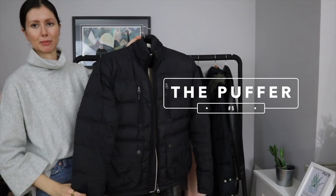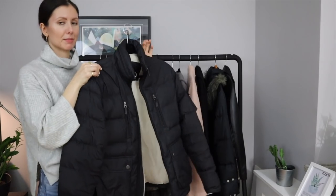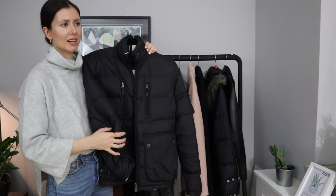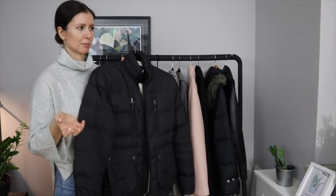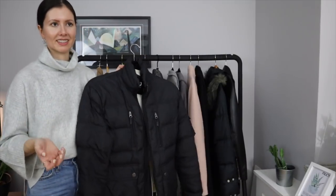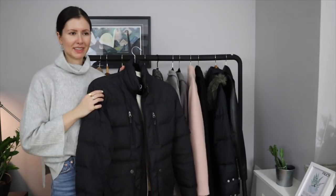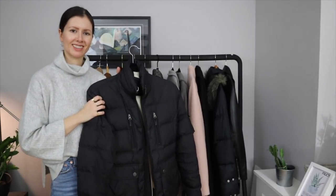This one is actually my boyfriend's, but the idea is there. It is just a bomber style puffer jacket that is down filled. It's meant to keep you warm. Puffer jackets are everywhere this season. Aritzia has a really cool one called the Super Puff. Kendall Jenner wore it. I'll link it down below. But the idea is, I'm liking this, it's very athleisure inspired, basically like a Michelin Man style coat, but you are warm as hell when you're in these type of jackets.